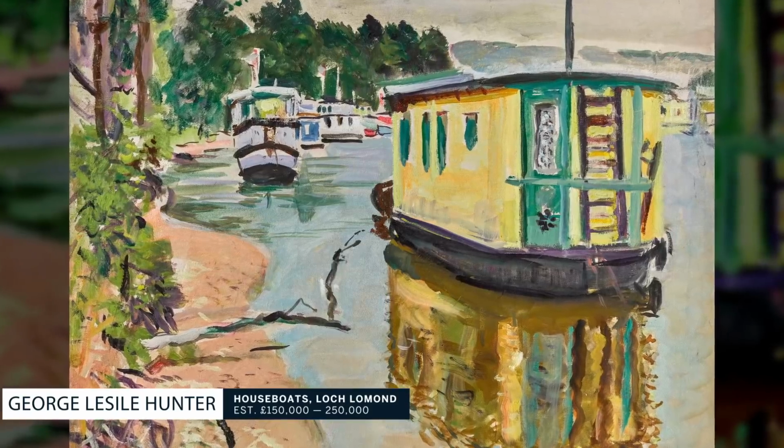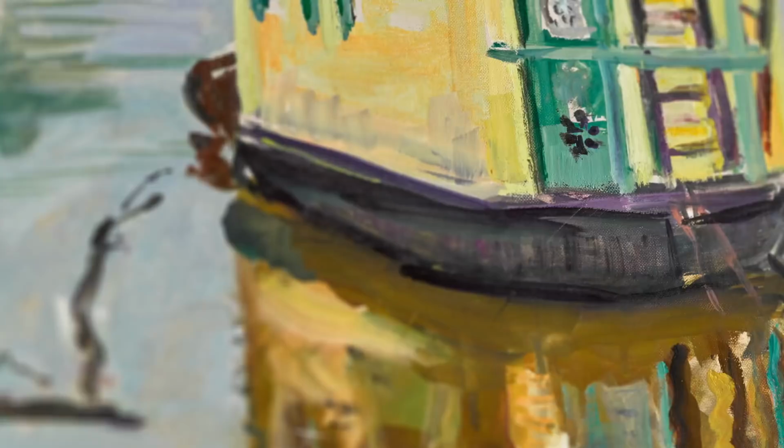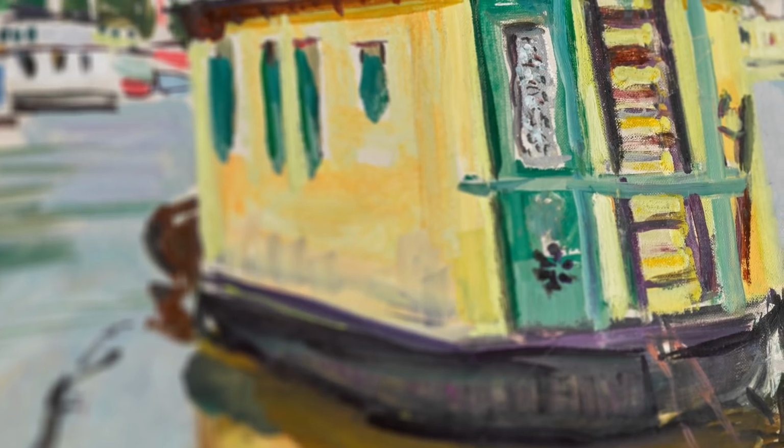Houseboats Loch Lomond is an extremely important late work by Hunter. Having absorbed all the modern painting techniques in France, Hunter is now applying them to a uniquely Scottish setting.